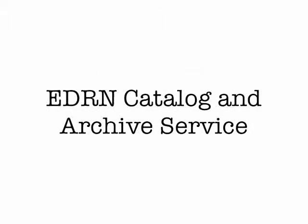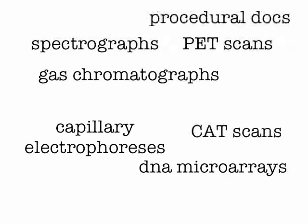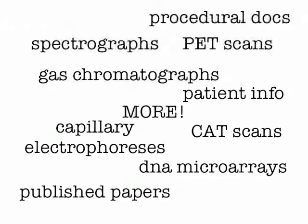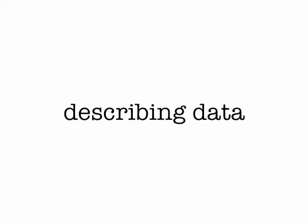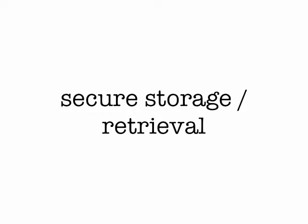Our next deliverable was a prototype called ECAS, which stands for the EDRN Catalog and Archive Service. The problem is this. All the sites collect lots of data, and in fact, not just lots of data, but lots of different kinds of data. But they're all stuck in separate repositories. ECAS creates an infrastructure to share all of that and describe that data and support discovery of it with secure storage and retrieval based on permissions and roles. We envision ECAS becoming a national asset for scientists and researchers to publish, review, and retrieve data. And it's as easy to use as, again, a web browser.